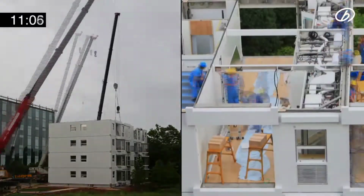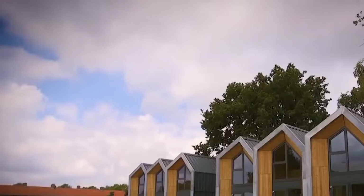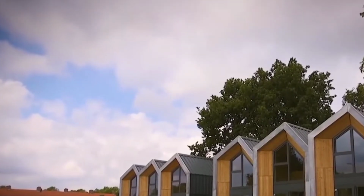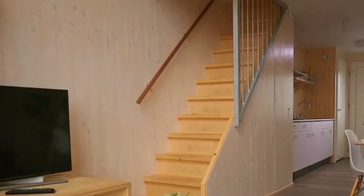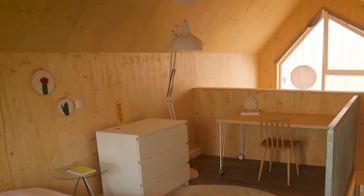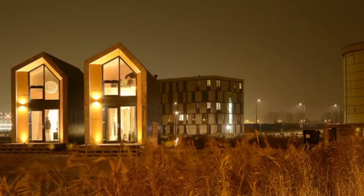Hegemans 1 is a prefabricated home constructed with solid wood frames and solar panels, making it not only efficient in terms of costs and time, but also environmentally friendly. The house includes a kitchen, 1 bathroom, 1 bedroom, a living room, and an outside patio.